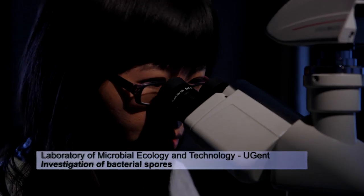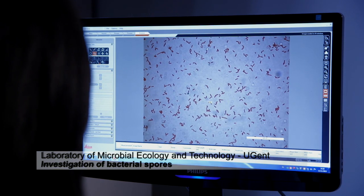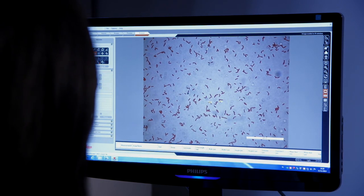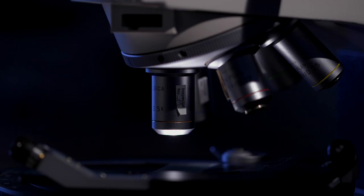In a second phase, bacteria, which are able to precipitate calcium carbonate, are embedded in the concrete. These crystals are deposited in the crack, resulting in crack closure. Due to this, aggressive agents can no longer enter into the crack and the durability of the construction is improved.